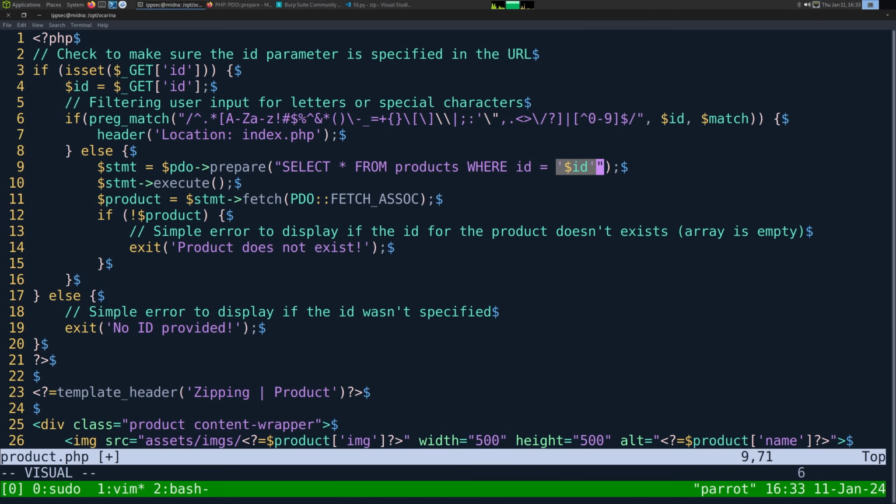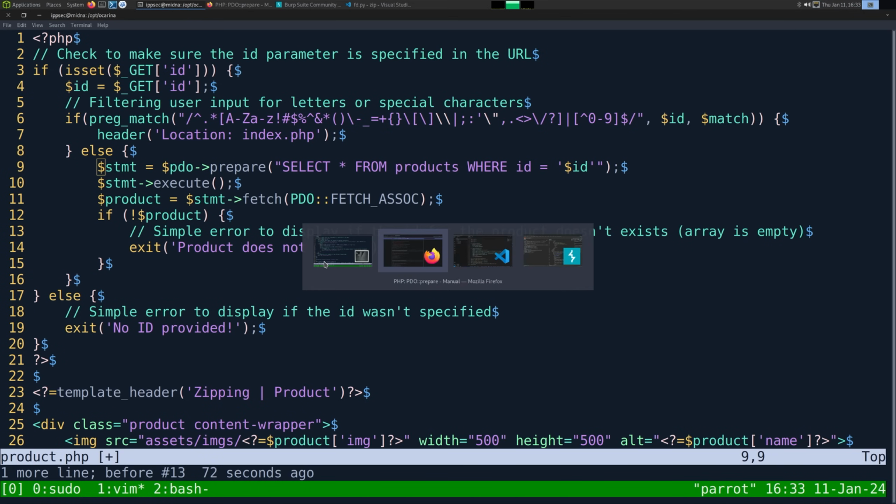So how we would harden this is we'd put a question mark here, and then on execute, we'd say ID, right? So now it knows this parameter is going to be the first parameter here, and that's ID. And because you do it this way, the library can properly escape everything. So let's undo these comments. Now that you know how you would recommend the fix, let's exploit this.